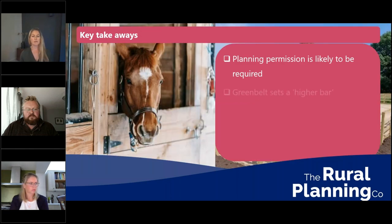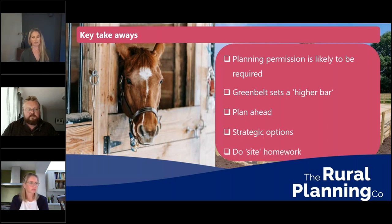I just wanted to leave you with a few takeaways, if that's okay. Planning is almost always likely to be needed. A modest menage or stables for private use should be acceptable, albeit is likely to be scrutinised more acutely by the council if the site is within the Greenbelt or has another designation. Greenbelt sets a particularly high bar. Do plan ahead and look at strategic options to achieve what you want. Particularly if your site has certain limitations, this might involve taking professional planning advice from the start, just to get your ducks in a row, before inviting the council out to visit, because they are likely to make a site visit when they receive your application.